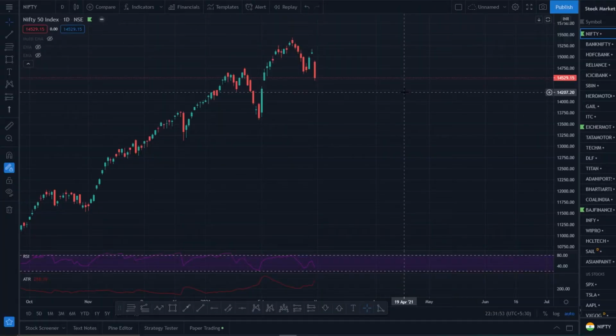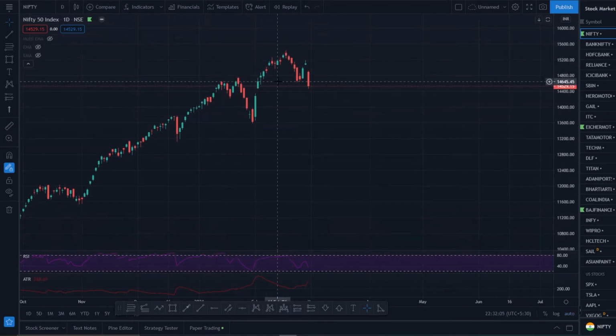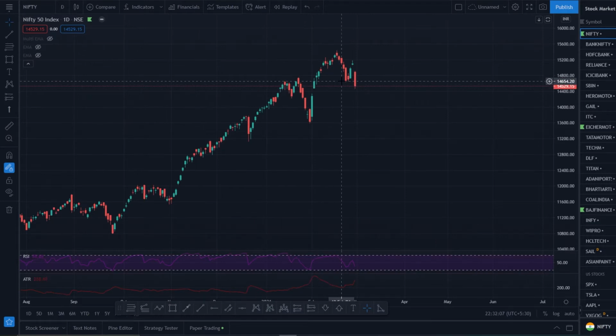Alright, we are on the Nifty chart on the daily time frame, and we have a break and close below this minor swing. Now most of you will think that this is a trend reversal, but it is not. Compared to all the other swings, this is a very minor swing. So basically what the market is doing is a complex pullback. What is a complex pullback? It is nothing but a pullback inside a pullback.